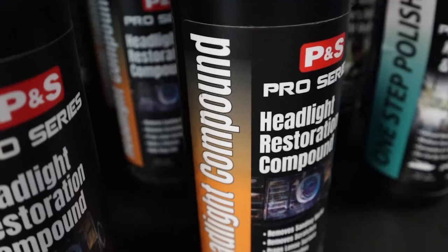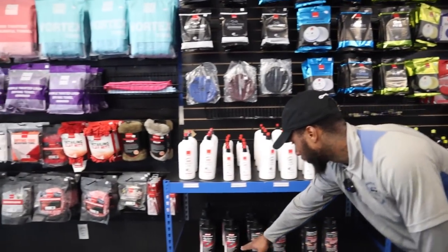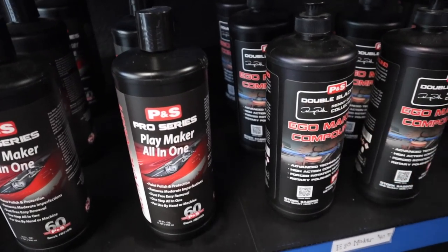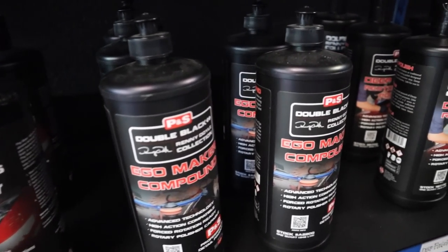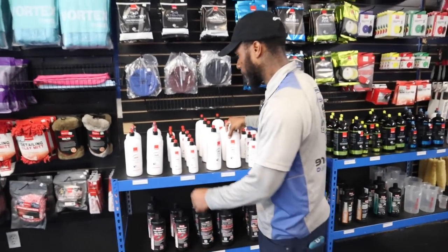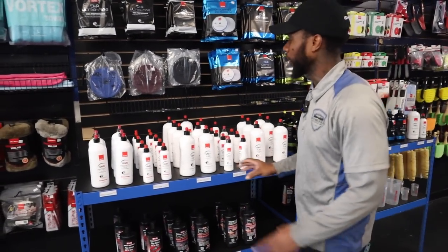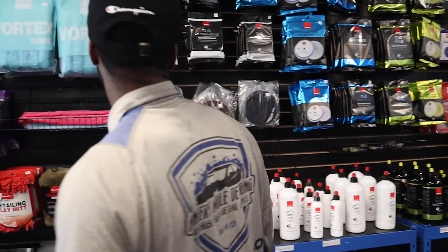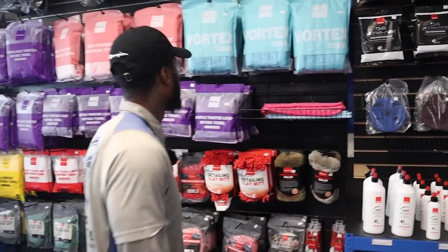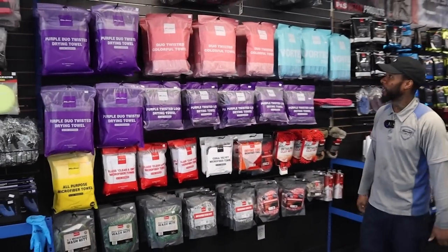headlight restoration right there. Yes, sir. Then we got P&S all-in-one right here. Then we got our aggressive ego maker compound for your corrections right there. We got the fine polish right here, one-step polish and protect, ultra fine polish. We got all the polishes right here, man. So if you need to come through and get some polish, we're the shop for you. All right, then we headed right on over to the colorful section of the towels.